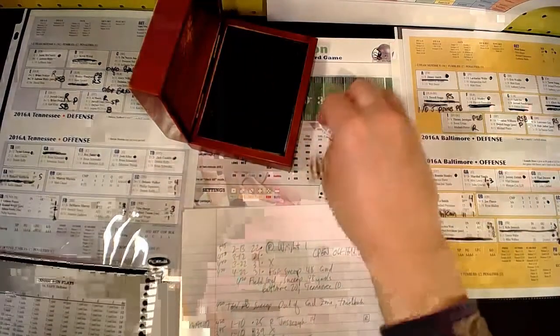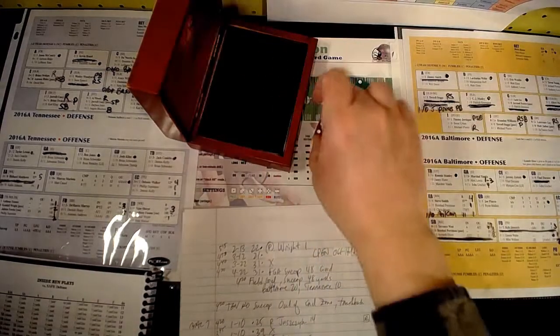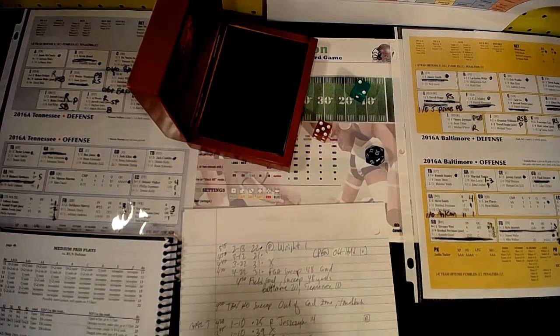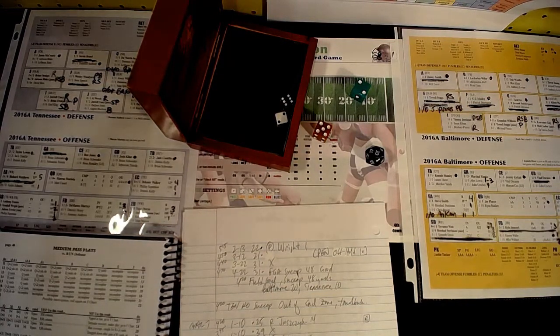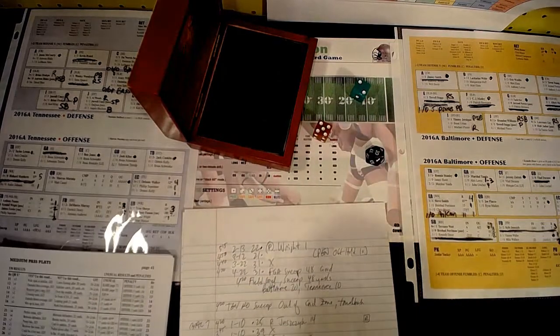So 2nd and 11. They're going to throw a medium pass to Wallace against a run. So Baltimore's getting a few of these mismatches. So a medium pass against a run, and Wallace is the target. 62 is B, a 2 pass. That's Damian Stafford, and he is only a 1. Or no, he's a 0 pass actually. So XM, out of bounds. So XM, we look in here, see what we get.